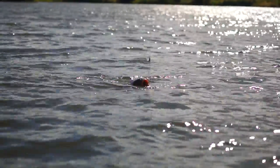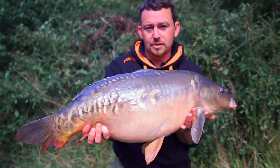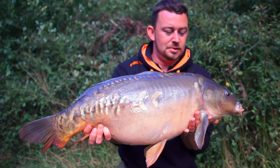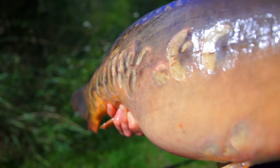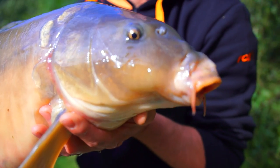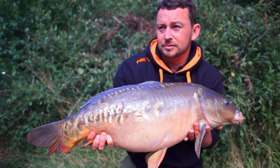There you can see the running lead clip minus the lead. It's done exactly what we wanted it to. And it's helped us bank number 3. There we go, fish number 3. 17 pounds and 6 ounces. A lovely stunning scaly mirror again. And the running rig's definitely doing the business now. So I'm confident of maybe another bite or two.